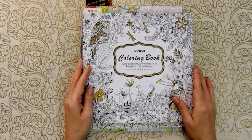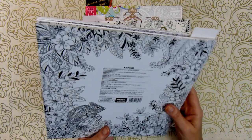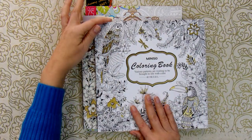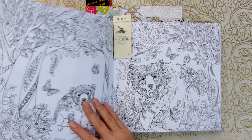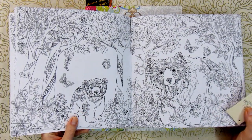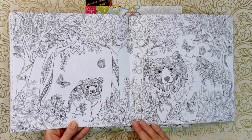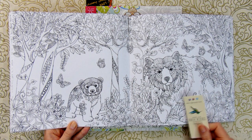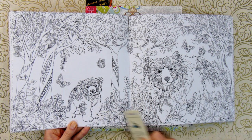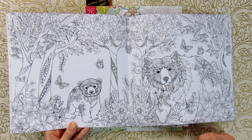Then I have this Japanese book by Miniso. It's called Forest Love, Wonderland Forest. It's a little bit in Johanna Basford style, maybe not even a little bit, but a lot in Johanna's style. And we have a double spread like this, again, big bear and bear kid. Lovely, but a double spread will take more time.